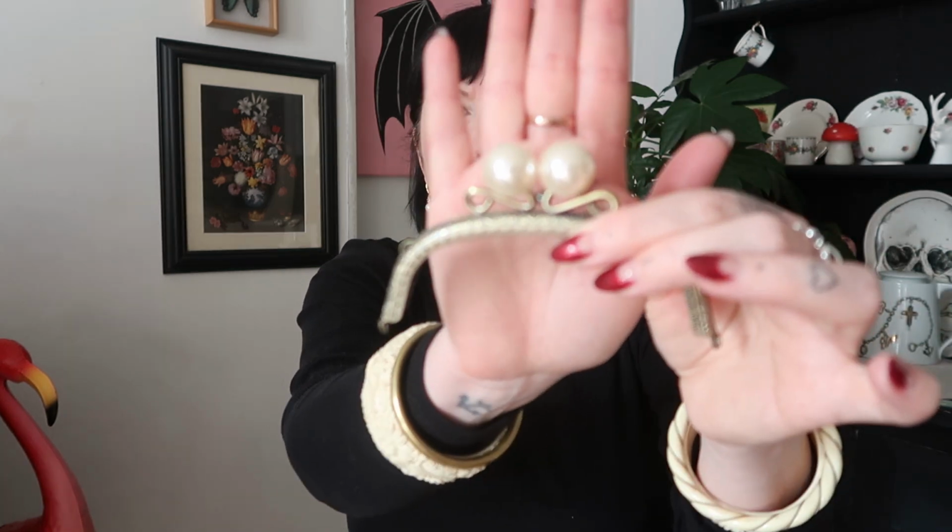It's ever so pretty. All the sort of carving on that metal, moulding on the metal. Not really doing a very good job of showing you. And the pearls, love a pearl. So those were all my goodies from St Leonard's. And then I've got a few more things to show you, which I've just been finding here and there over the last couple of weeks.